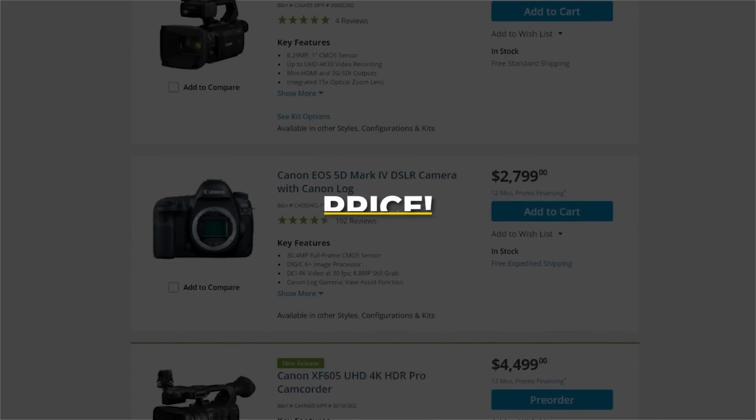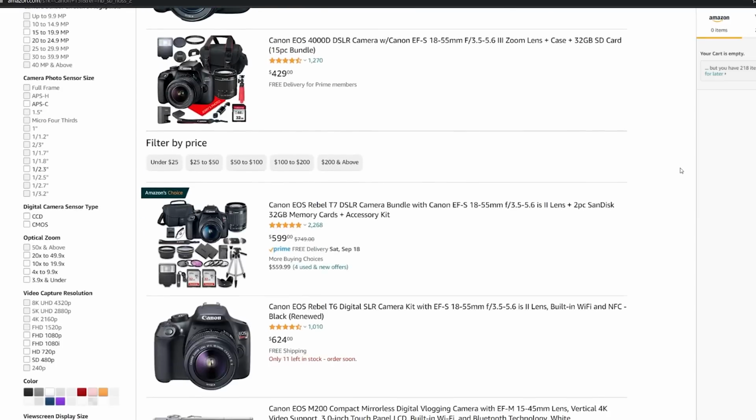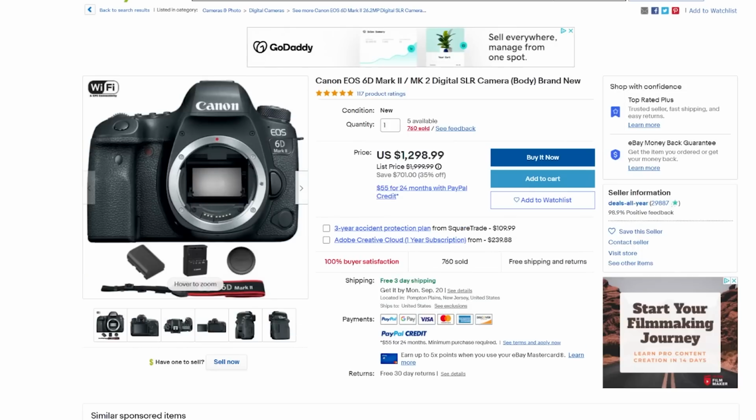And finally, the very last point I want to make, and that of course is price. Out of all the things we talked about, I'm sure that this is probably going to determine whether you're going to get your camera or not. But at the same time, the most expensive camera doesn't mean that it checks all the boxes that you specifically need. If you have multiple cameras that you're looking at in your budget, it doesn't mean that you have to buy the most expensive one and it checks all the boxes. It could be that the least expensive one checks all the boxes that you specifically need.